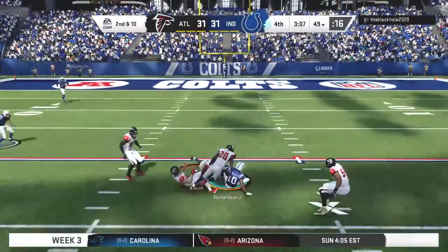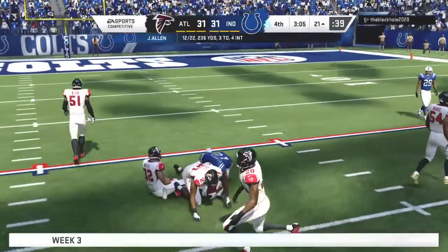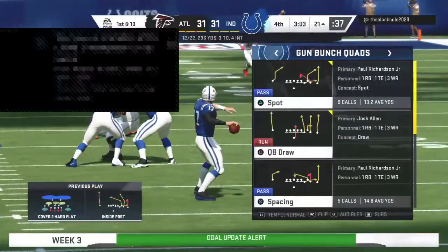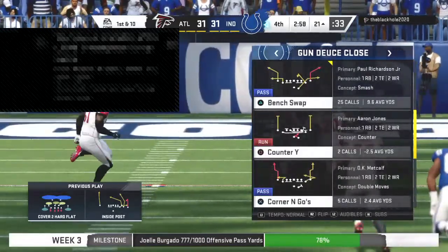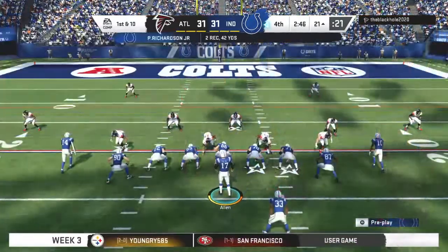The throw over the middle, taken in. He'll get this one down near the 20-yard line, just shy of the 20. A gain there of 30 big ones. Big plays back and forth just continue.